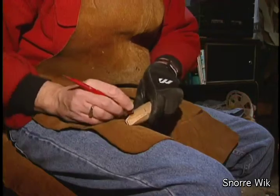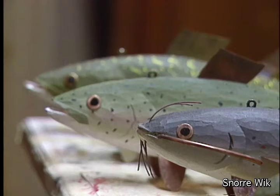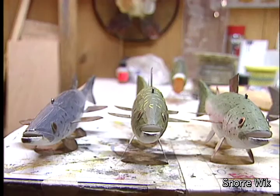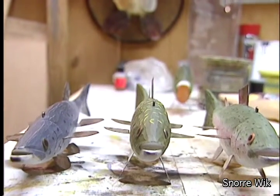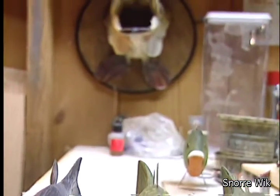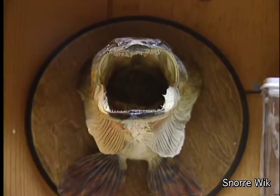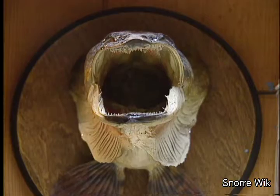The fish are used as decoys on frozen lakes in states where the ice grows thick enough to drive a car over it. They're used to attract a pike, and when they come in, you're sitting in a shanty on the ice, and when the pike come in to investigate the fish, you spear them.